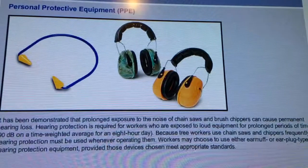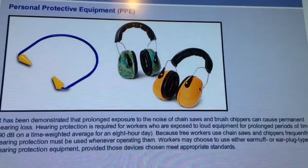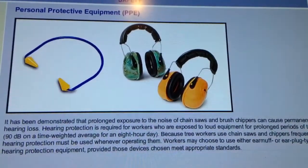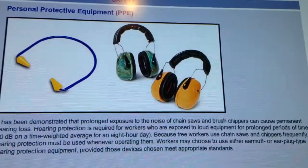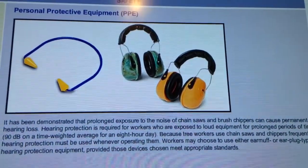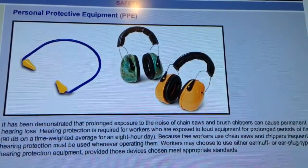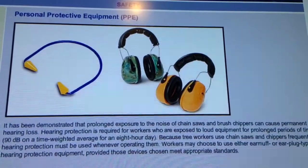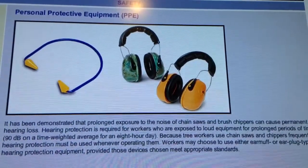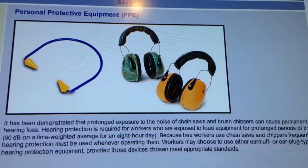It has been demonstrated that prolonged exposure to the noise of chainsaws and brush chippers can cause permanent hearing loss. Hearing protection is required for workers who are exposed to loud equipment for prolonged periods of time, 90 dB on a time-weighted average for an 8-hour day. Because tree workers use chainsaws and chippers frequently, hearing protection must be used whenever operating them. Workers may choose to use either earmuff or earplug type hearing protection equipment, provided those devices chosen meet appropriate standards.